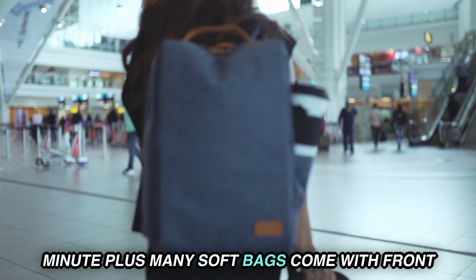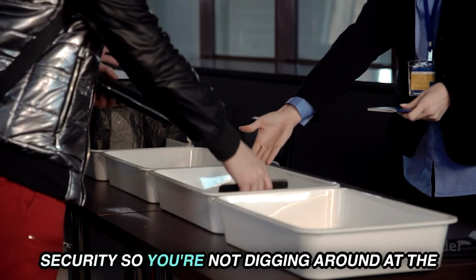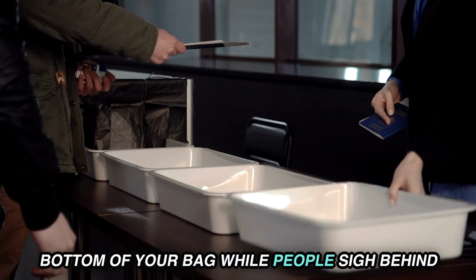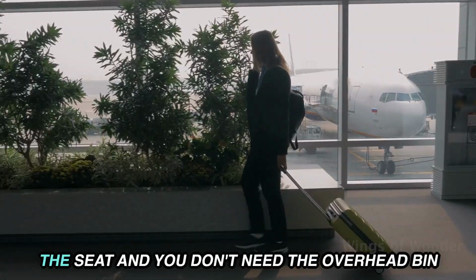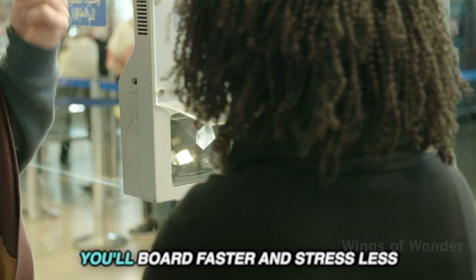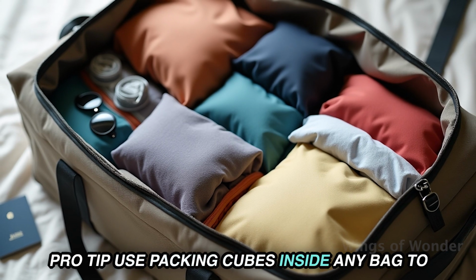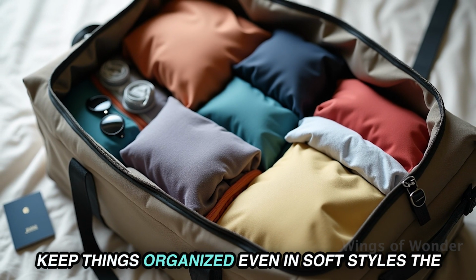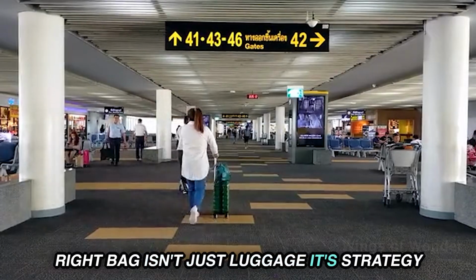Plus, many soft bags come with front laptop compartments that unzip easily at security, so you're not digging around at the bottom of your bag while people sigh behind you. Even better, if your bag slides easily under the seat and you don't need the overhead bin, you'll board faster and stress less. Pro tip: use packing cubes inside any bag to keep things organized, even in soft styles. The right bag isn't just luggage, it's strategy.